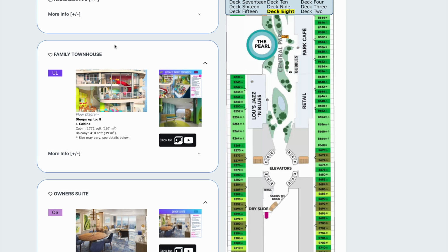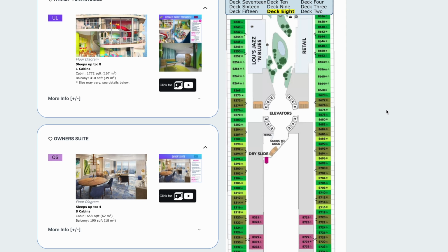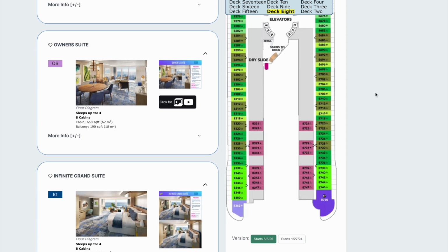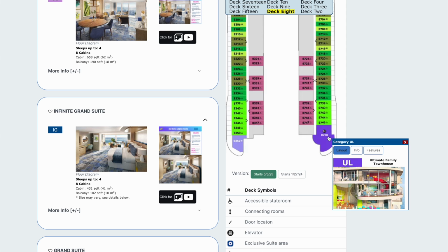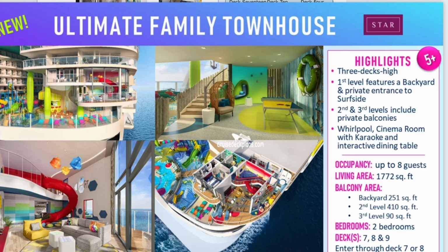Moving down to deck 8, we're going to go to the family townhouse. Again, only one. It's the ultimate family townhouse. This is replacing the ultimate family suite, I think it is, on the Oasis. Sleeps up to 8. There's only one cabin. Now, unlike on the Oasis where it's in the middle of the ship at the top, this one's on the aft. You'll see right here. So it is going to be 3 decks instead of 2. And it has a backyard and a private entrance to Surfside. You can kind of see it right here.